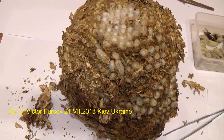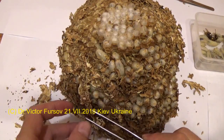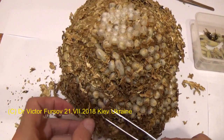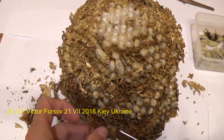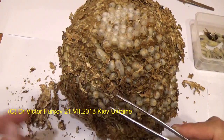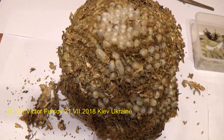So it was just a little bit of warning behavior to show that we are here and we are taking care of our larvae. So I used pesticide, yes, I used pesticide to remove the hornets. But what should I do? It was very close to the house where my friends were living, so they were very worried about children and about themselves as well, and also about the honeybees.